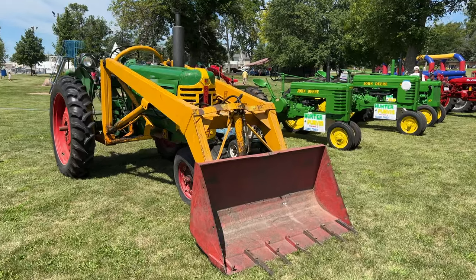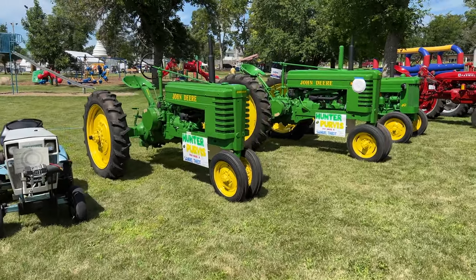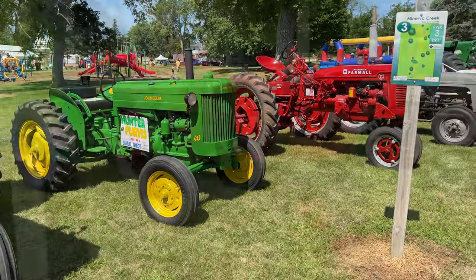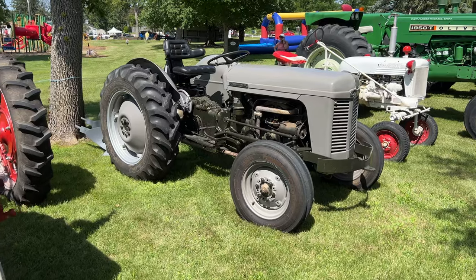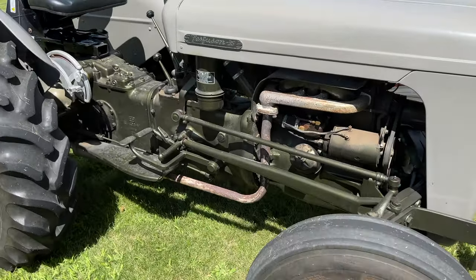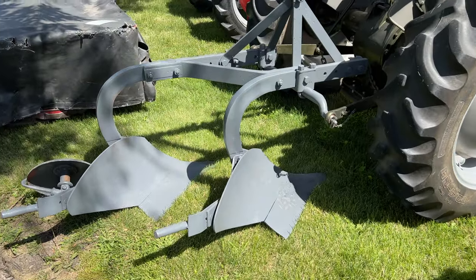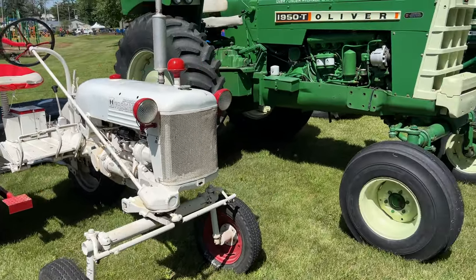Got an old Oliver. Someone added a loader or two. These tractors just pulled off of the parade. Might be one guy who restored all of these John Deeres. Here's a Farmall C. Ferguson 35. This is pretty neat. Has a little two-bottom plow on the back. Little tiny Farmall Cub. We got some big Olivers.